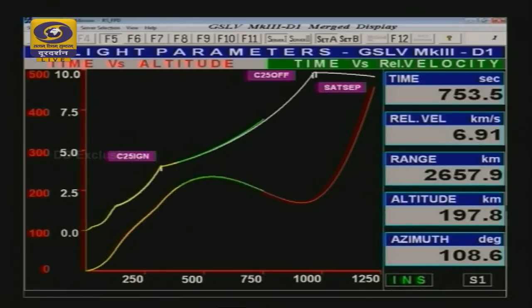As far as the visibility of the launcher is concerned, all the flight events, right from liftoff till injection, the majority of the events which happen up to the cryo stage ignition, which is around 300 plus seconds, are all monitored from the SHAR range. Port Blair provides the visibility of the cryogenic stage during the entire phase, followed by Brunei, which will cover the last phase of the cryogenic burn, including the satellite separation event. Post satellite separation, we also have the backup Biak station, which will continue to provide coverage for almost 300 to 400 seconds post injection.